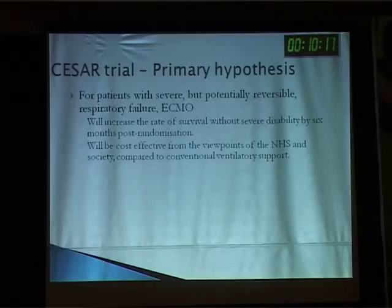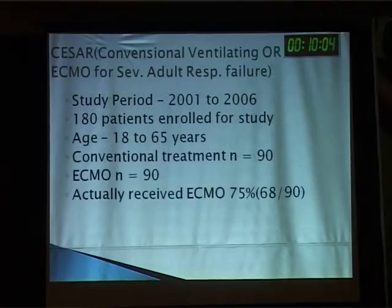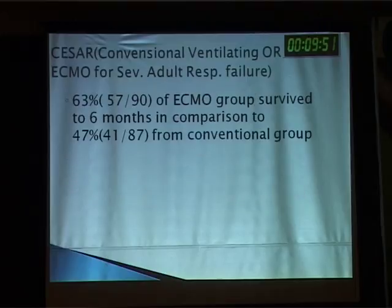So this is the primary hypothesis: will it have survival benefit and is it cost effective? This is a British study for the National Health Service scheme. Study period was 5 years, 2001 to 2006, 180 patients, again middle-aged patients. Conventional treatment was 90, ECMO the same number of patients, and patients who actually received ECMO were 75%. So 63% of ECMO patients survived at 6 months in comparison to 47% with conventional ventilation. So this is a survival benefit at 6 months.